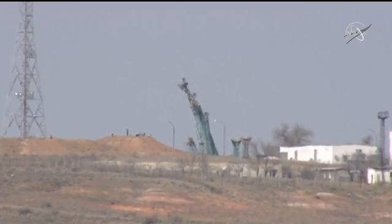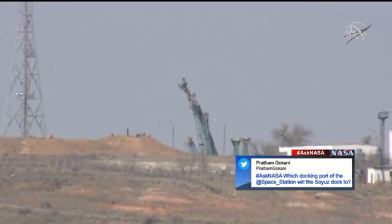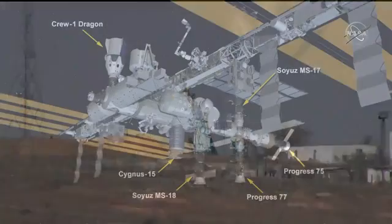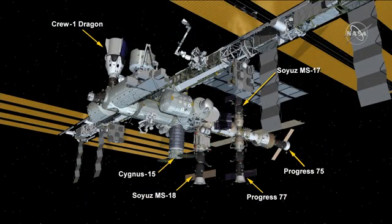Our next question asks, which docking port on the space station are they going to dock to? They are headed for the Roscosmos module. It's also known as Mini Research Module number 1, and it's on the Earth-facing side of the Zarya, the functional cargo block module on the Russian segment. And that's the only one open on the space station right now.